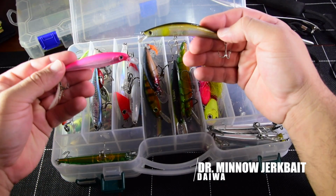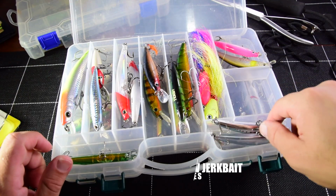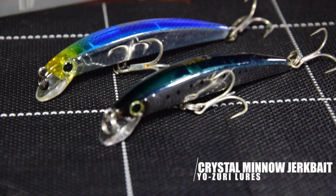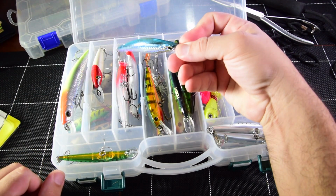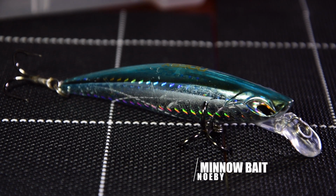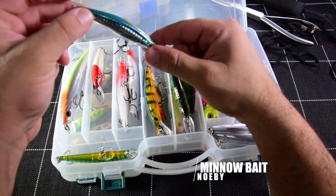These Dr. Minnow jerkbaits also produce good fish. These silver Yo-Zuri jerkbaits resemble the reflection baitfish make with their patterns. This Noeby minnow bait has produced good fish in the Panama Canal and in saltwater. The lip or bill determines the depth and the action of the lure.